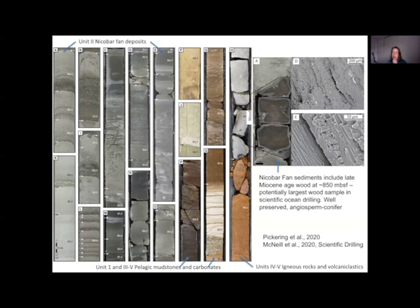And then something else that was really quite exciting, we basically cored through a log, essentially. We've called it a large piece of wood, but probably what we're talking about were two horizontally lying trees. You can just about see the scale here. They were 10 to 15 centimeters thick pieces of wood. And these are angiosperm and conifer, and they're sitting at about 850 meters below seafloor. So we think these are late Miocene age. And we think it's the largest wood sample in scientific ocean drilling, which we thought was quite exciting.